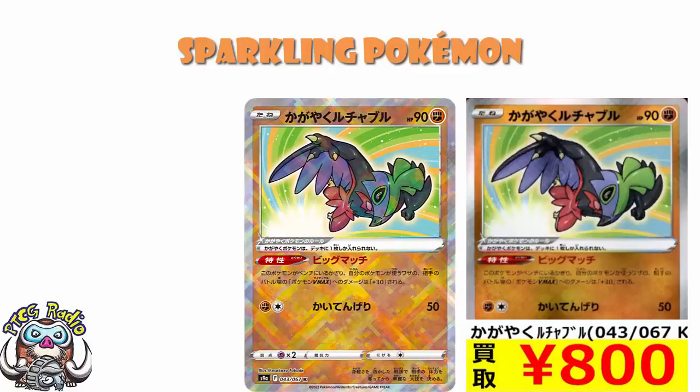As for Hawlucha, that's the one that lets you do extra damage to VMAXs, which is going to get worse and worse over time. As it stands at the moment, being bought for 800 yen, which is a little bit of a drop-off, I'm afraid. I'm sorry about that. But 800 yen, you're talking somewhere in the region of around about $7, almost exactly $7 in fact, and around about £5. And that's about it, honestly.